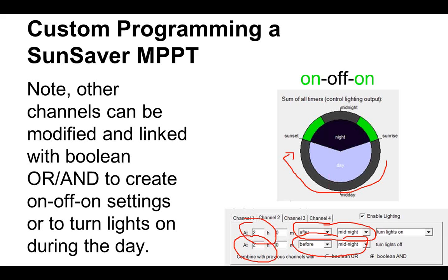And step 11, the last step, reset the power, disconnect and reconnect the battery, and then you are all done and set and ready for installation. So you can go right out and install from that particular point. So that's the custom programming of the SunSaver MPPT. And now we'll just do a quick wrap-up and closure.